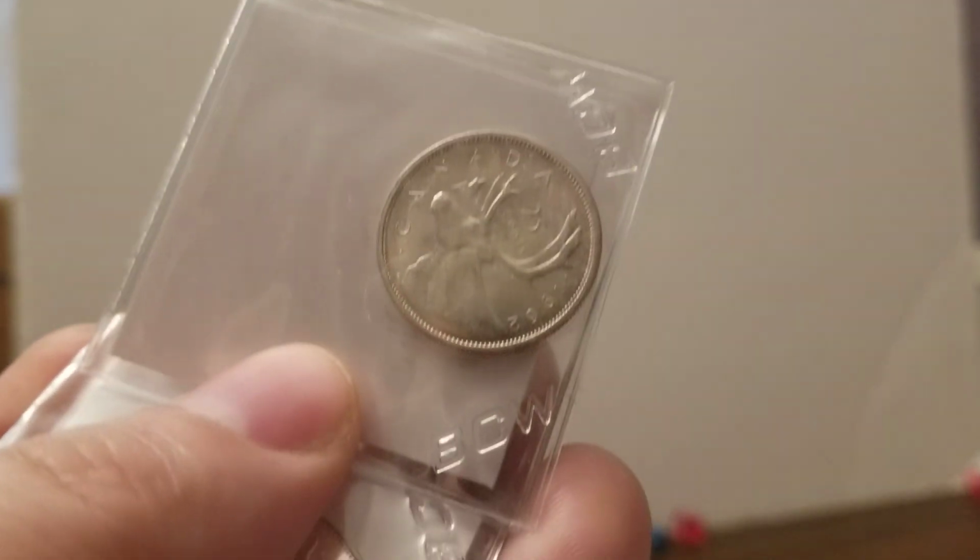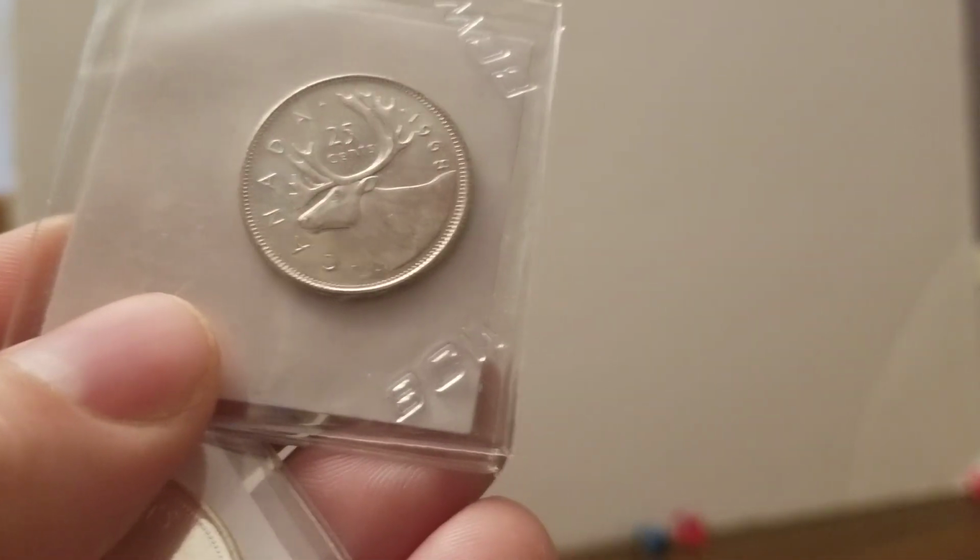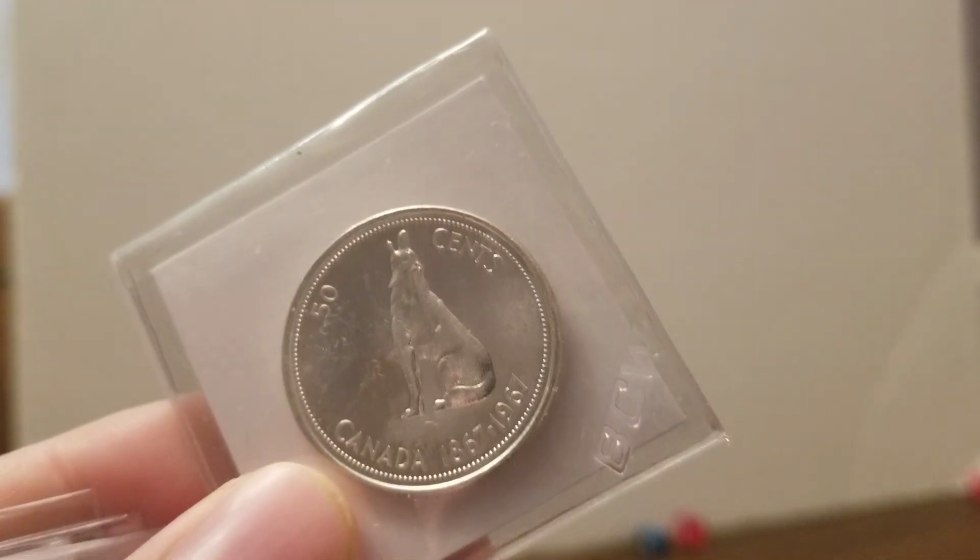Here's a 62. Here's another 68. We'll have to check with a magnet, but again, it looks like silver. A lot of times you can tell just by looking. This is another 80% coin. Here's a 62 dime. And that is 80%.